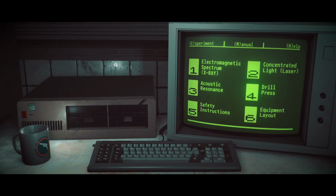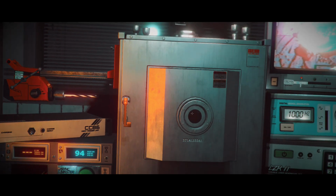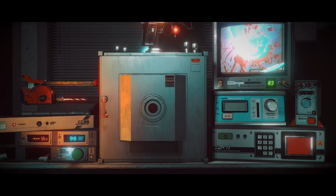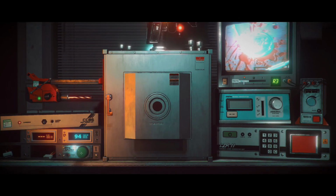Proceed to drill the surface. Oh my God, right. How do we do the drill? Ensure the equipment, the drill and the TV are switched on. When ready, trigger the master as normal to begin drill insertion. Right, so I guess I switch this off. Drill on. There we go.